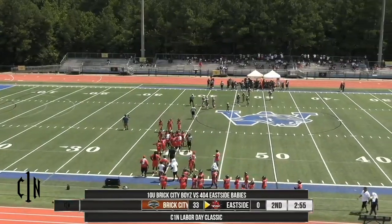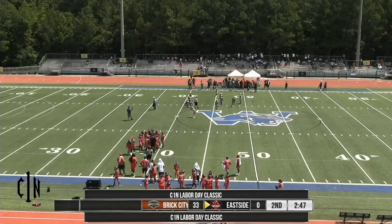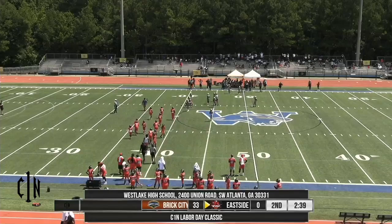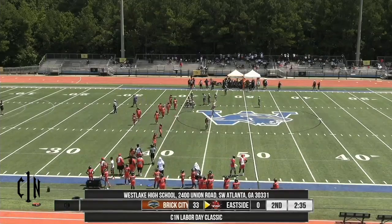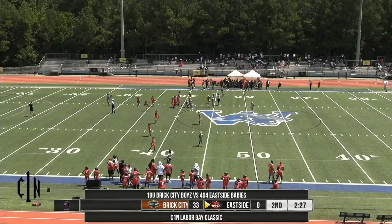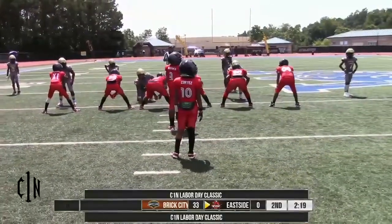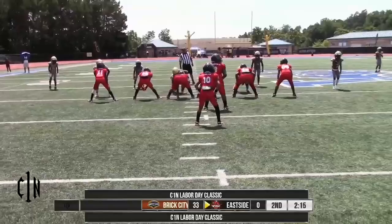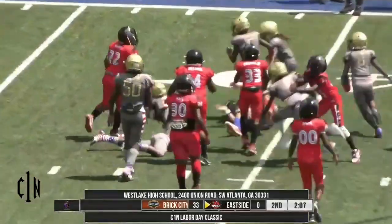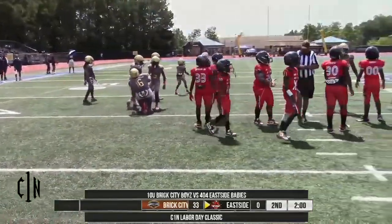So Eastside trying to make something happen before the end of the half. Halftime, about 2 minutes and 30 seconds away. Ball at the 40-yard line. Single man in the backfield. 3 to the right. 9 goes into motion. And nothing happening on that possession. Nothing there. Loss of 2 yards on the play. It'll be 2nd and 12 from the 38.